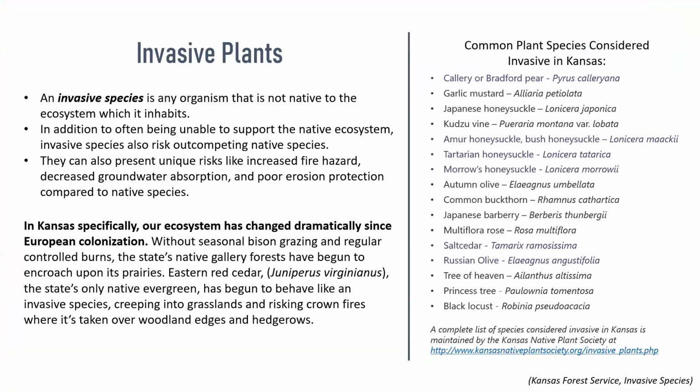So an invasive species is any organism not native to the ecosystem which it inhabits. In addition to being unable to support the native ecosystem, invasive species also risk outcompeting native species. They can present unique risks like increased fire hazard, decreased groundwater absorption, and poor erosion protection compared to native species. The fire hazard thing here, California has been seeing the consequences of that significantly with their eucalyptus trees just going up like a torch.